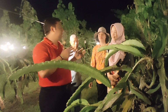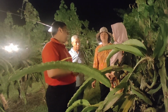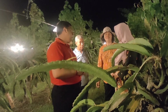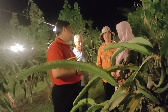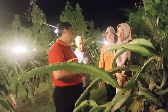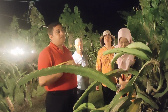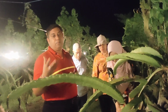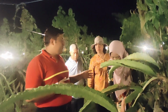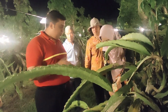So which fertilizer are they using for this crop? They usually use Fonska, and also organic. Yeah, because the organic production plays a very important role. Everyone is aware of the ill effects of chemical fertilizer. So they are also using organic fertilizer here, because it gives them good yield.